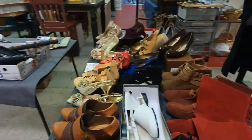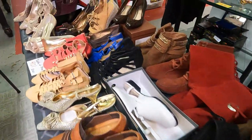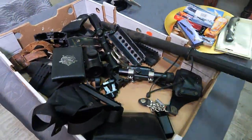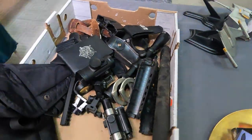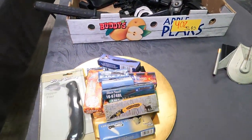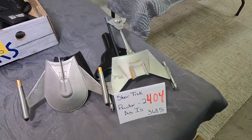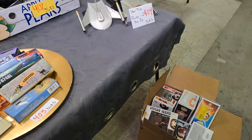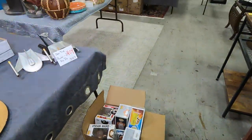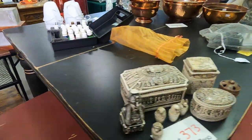Oh my God, look here. Look at all the boots. We got boots, and boots and shoes. All designer stuff. We got old police stuff, old police baton. We got scopes, handcuffs, you name it. Someone was a cop. And knives, yes. And we have Star Trek, our last two pieces of Star Trek. We have the Pops that just came in for Tuesday's sale. And bring it on down.